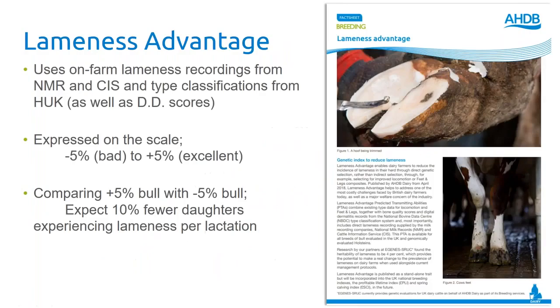The second trait that we launched just this April gone is lameness advantage. Similar to mastitis, again, we pick up lameness events that are being recorded on farms through the milk recording systems. And alongside, we also have a vast database of type classification data being collected by Holstein UK. So we think about traits like locomotion, foot and leg composites, bone quality also being collected through the classification system. And alongside it, Holstein UK have also been collecting digital dermatitis. And that data all together really allows us to analyze lameness as a genetic index.